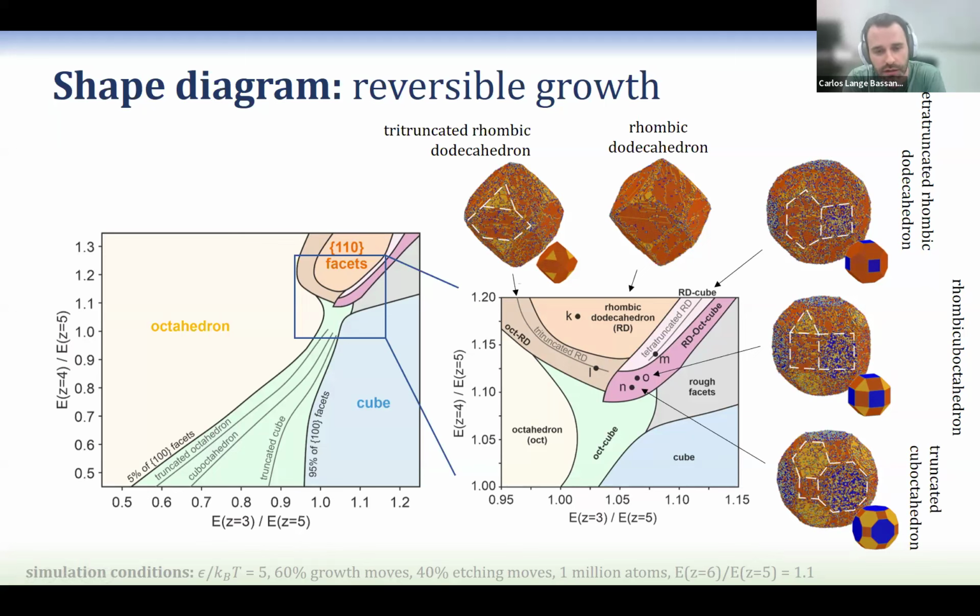One thing here that often comes up as a question, there's a common mistake: people call these a phase diagram. This is not a phase diagram. This is a shape diagram. The phase is FCC. All these nanocrystals are FCC. The shape is different, right? But we can draw many similarities with phase diagrams.